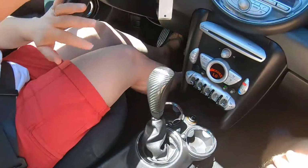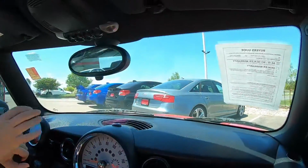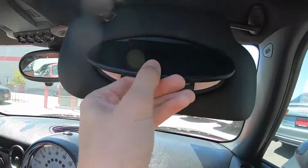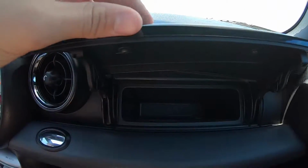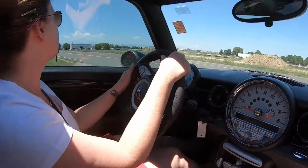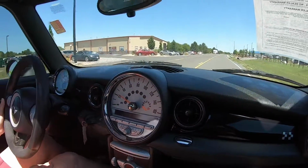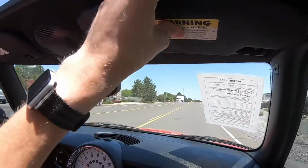The interior isn't in great shape. It's much better than the exterior, but it's kind of worn off. Oh, that's broken. Nice. Just gonna put that back. There's nothing in there. It's a noisy little car. That's just funny for something this small. Something's rattling. I'm wondering if it might be these here.